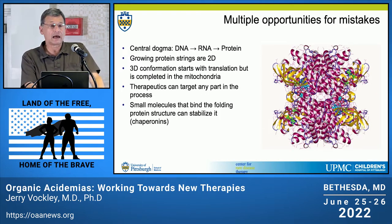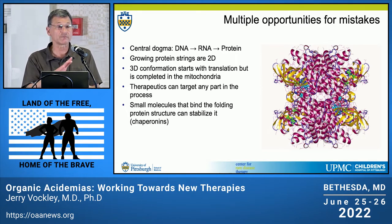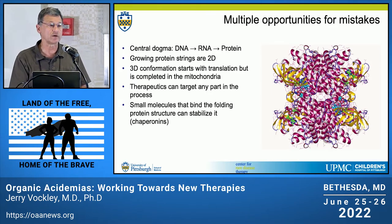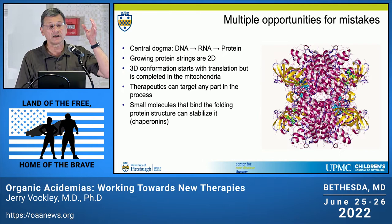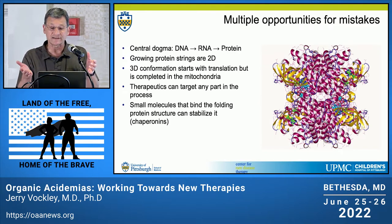So what we do is going to depend on the kind of mistake that's present. And there are multiple opportunities for that to happen. There's something called the central dogma, which goes back to the 1950s, when DNA was first being identified. And DNA makes a molecule called mRNA, a copy of itself, that is actually the template for making the proteins. That's the central dogma, DNA to RNA to protein.